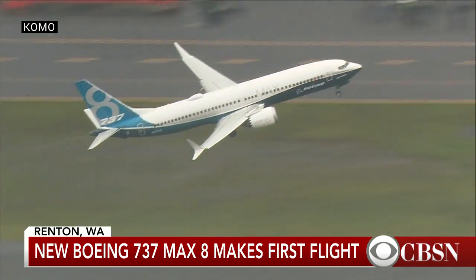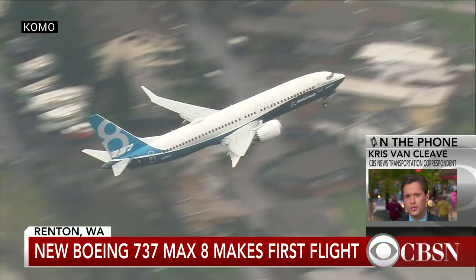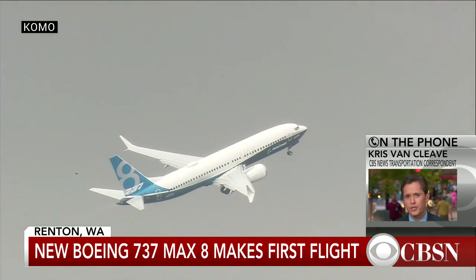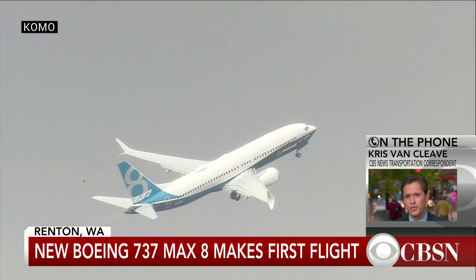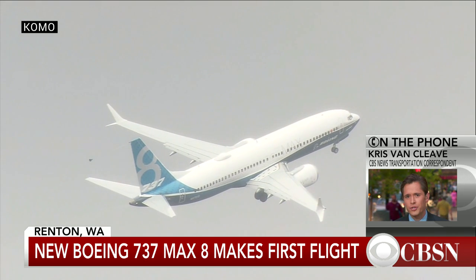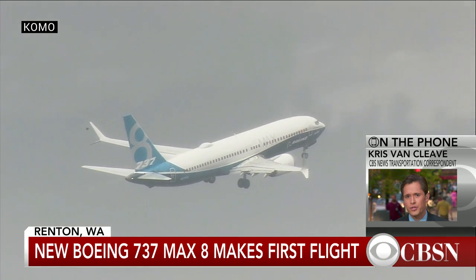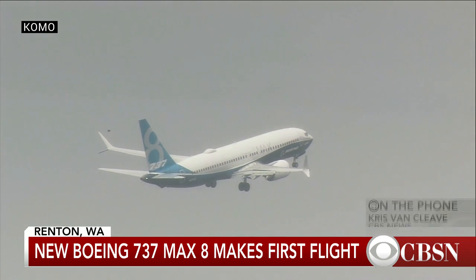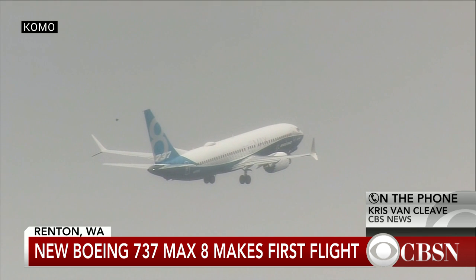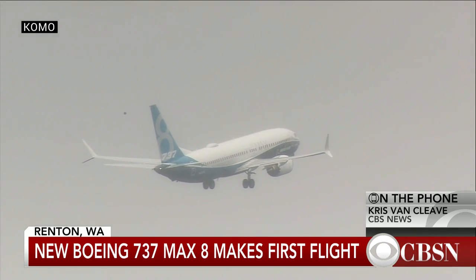Kris, I understand that the Boeing 737 MAX 8 is supposed to be a heck of a lot more fuel efficient than the last generation of 737. Yeah, you're looking at about 10% more fuel efficient, and that's one of the things the airlines are really excited about. There's been a big spending spree on the part of airlines around the world as they have been dropping older aircraft and looking for more fuel efficiencies. And Boeing was really pressured into building the 737 MAX because their competitor Airbus came out with a new version of the Airbus A320 called the Neo, and basically what that means is new engine.